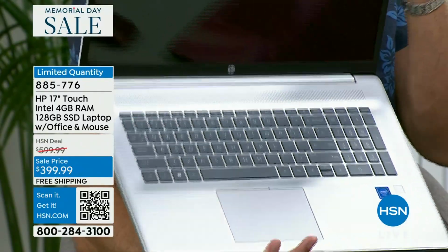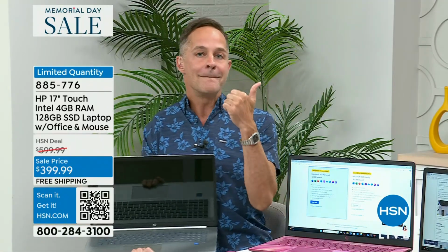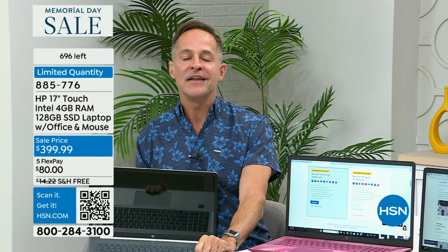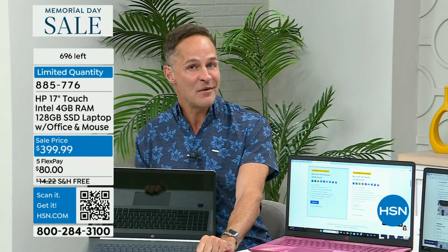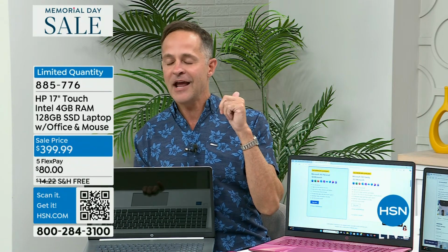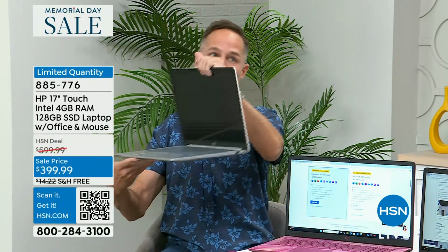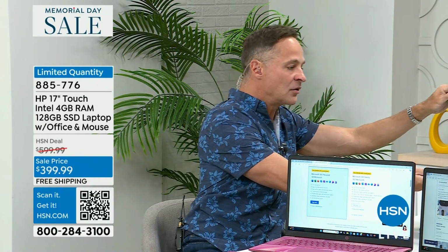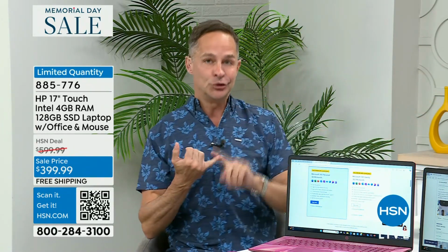This has a quad-core processor. It's Intel inside, backlit keys, fingerprint reader. You know what that means? You'll never have to recover another password or remember another password. Your fingerprints become your password. I'm going to show you that. There is a high-definition webcam. There's a security feature built into that, a nice little security shutter, which is so nice. My best advice, choose your color.